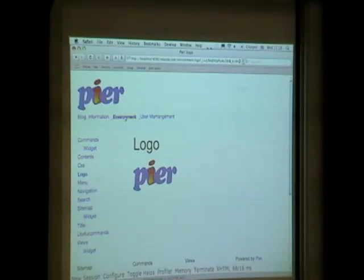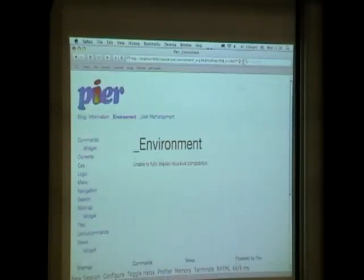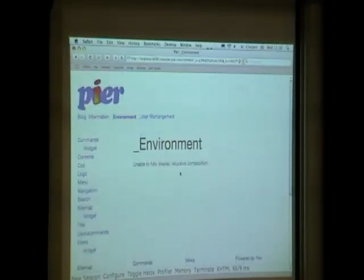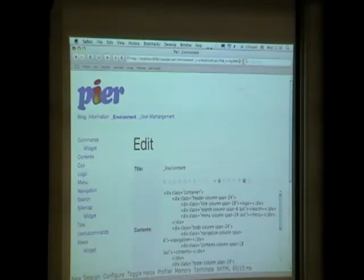Now, let's see what happens actually. So look, I go back to the environment and I say I want to edit it a bit. The problem here is that this logo is not clickable. If I go over it, I can't click on it. But I would like it to point me to the root of all pages. So I say edit. And then I say, well, okay, this is the logo, but I want it to be a link.